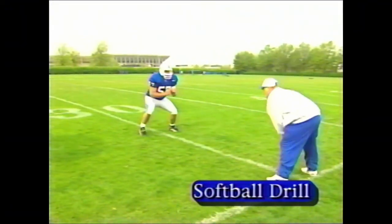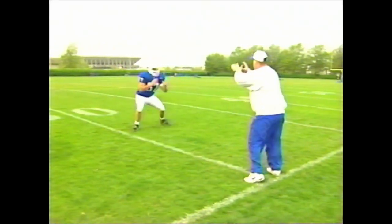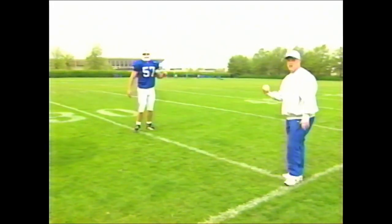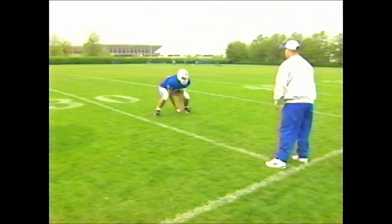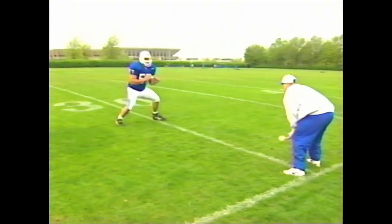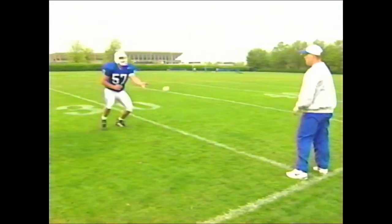This is the softball drill. The coach is going to roll the ball to the lineman. He wants to step and replace with his feet so that he fields the ball between his feet. It's a good footwork drill, but he also wants to keep his hips down as he is here and field it with a nice straight back, bending at the waist as little as possible. More of a squatting motion with his hips, the back straight, only bending enough to get the ball.